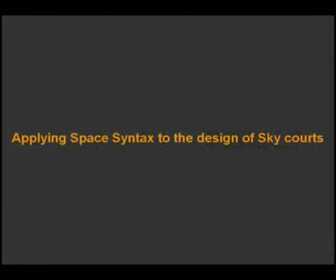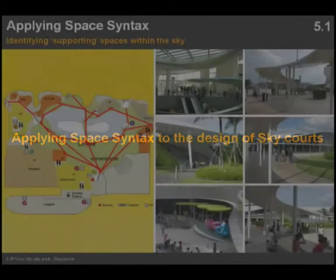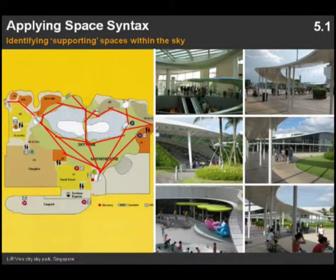The research of Chang and Penn suggests space syntax can be used as a predictive theory, mapping pedestrian behavior in a quantitative tool. Shaping the sky court's spatial configuration to optimize freedom of movement through space syntax also suggests the design process by identifying supporting spaces. It allows us to understand where we will actually be able to pause and orientate oneself, to grab a drink, to actually watch a performance.